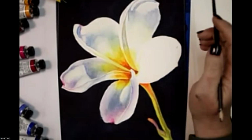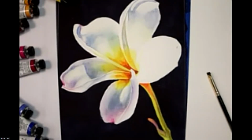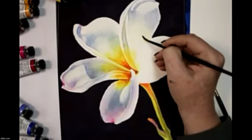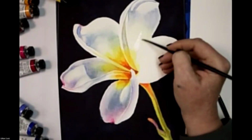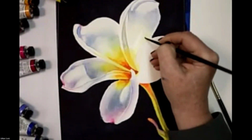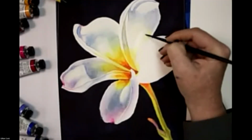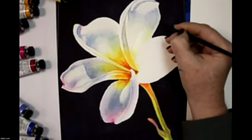Okay, so where can we go now? Let's have a look. I want to amp up this yellow and connect it into this yellow here. So I'm going to wet a little bit beyond where I'm going to paint because I don't want a hard line. I love purple and yellow together. Obviously, they're complementary colors, so they will pop. But I encourage you to play with mixing them together because you get such a beautiful range of colors. So there we go. Just pull that into there.